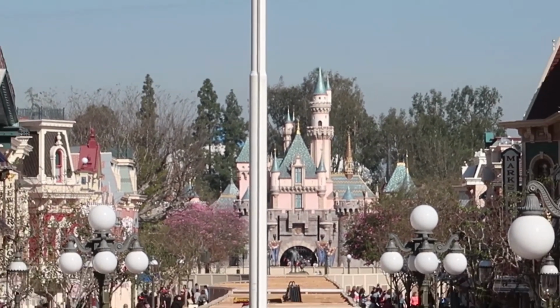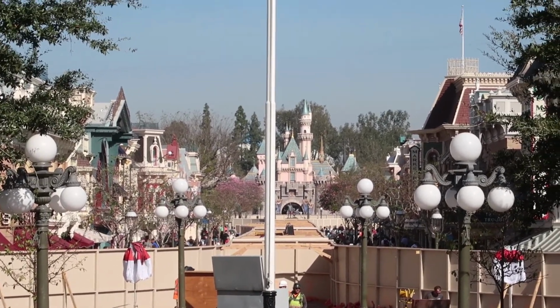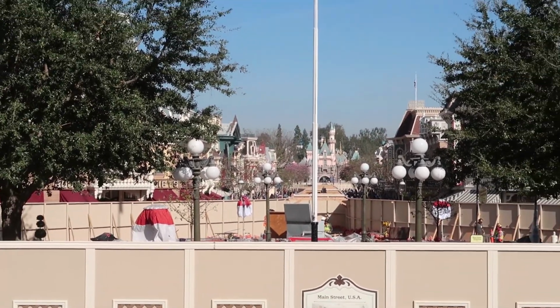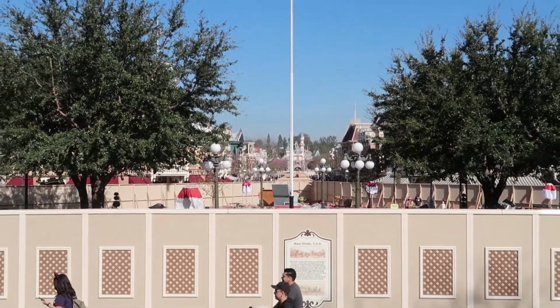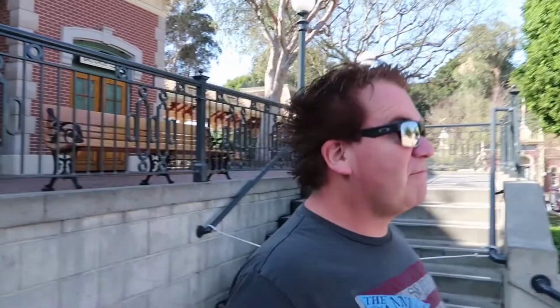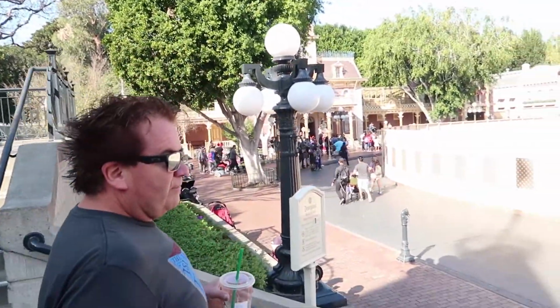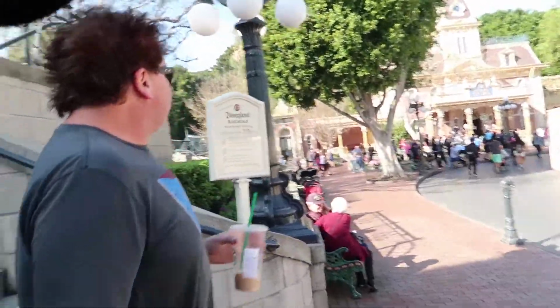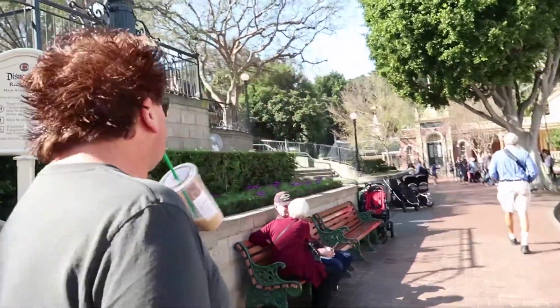Not out of date. It looks beautiful and classic. But it looks... Boomer, I can't believe you just said my castle's out of date. When you look at this castle and then look at like Paris and Walt Disney World, there's just no comparison. Okay, I do have to say the Paris castle is beautiful. It's like whimsical, magical type. Yeah. But this is a classic. You can't compare the two. That's like comparing apples and oranges. You know what I'm saying?